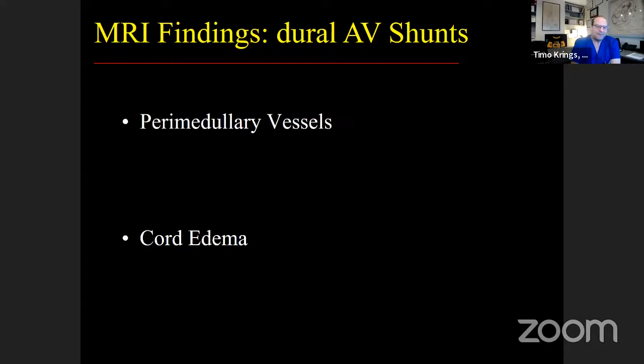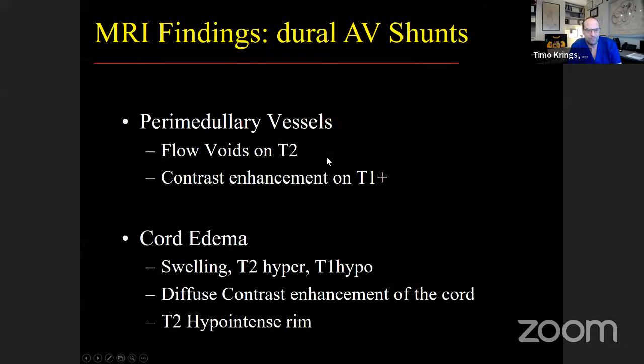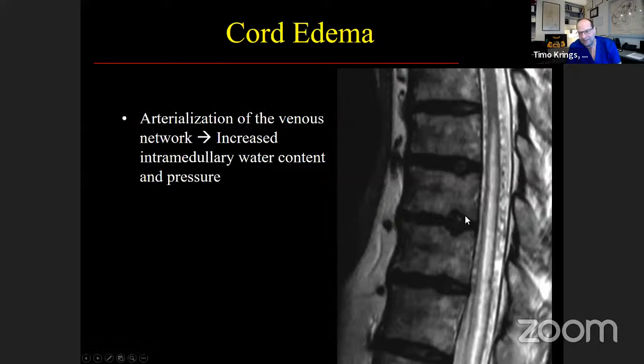From an imaging perspective, in the symptomatic dural arteriovenous shunts, we see the abnormally dilated paramedullary vessels as flow voids with contrast enhancement. We can see cord edema, that is T2 hyperintense. We can see contrast enhancement as a sign for long-standing venous congestion. And we may see a T2 hypointense rim for deoxyhemoglobin in the periphery.